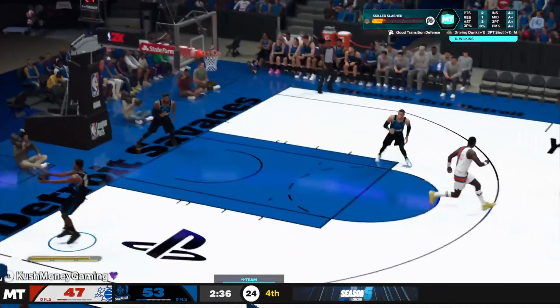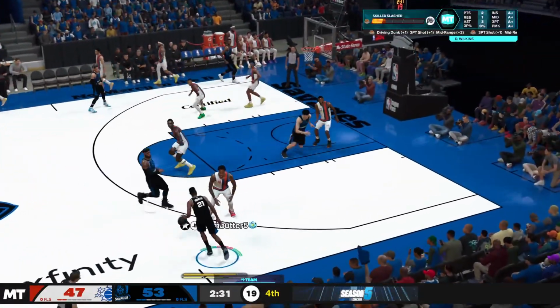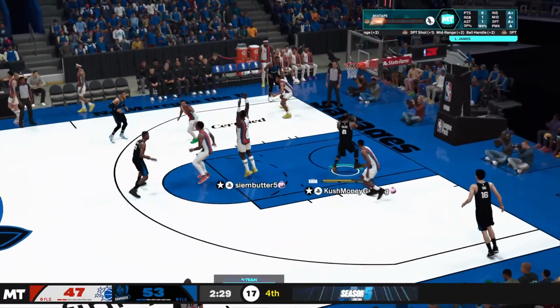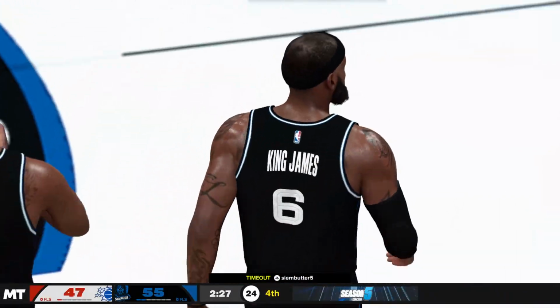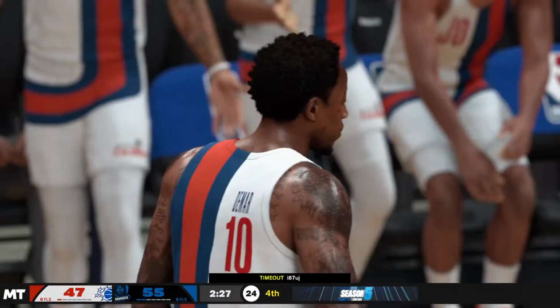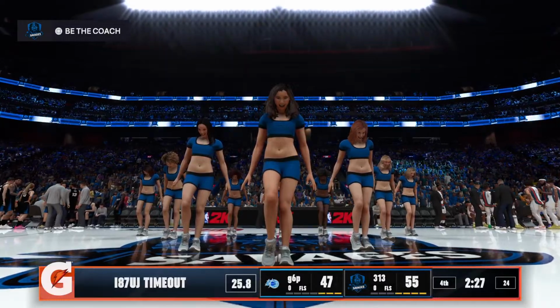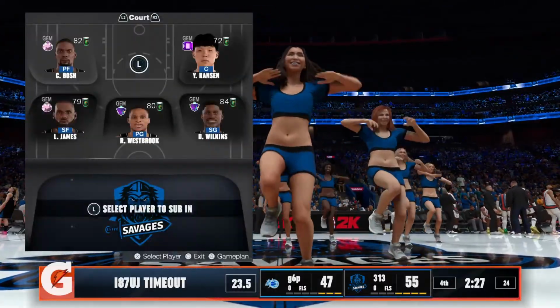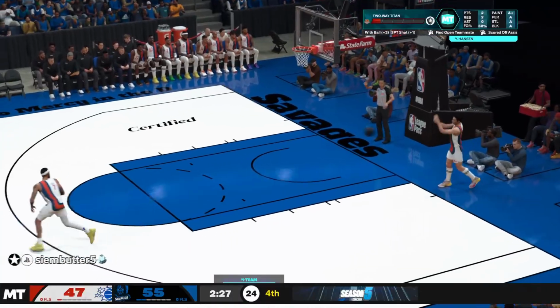And the power of Chocolate Thunder. Dawkins with a violent approach at the rim. It's James. Pocket pass to the paint, and he punches it home. Smart pass leading to an easy bucket. And timeout is called by Ime Udoka. He's very aware of the timing here and the significance of getting things squared away with his team.